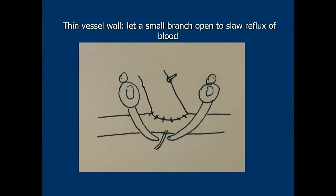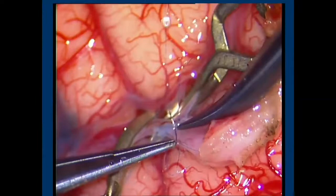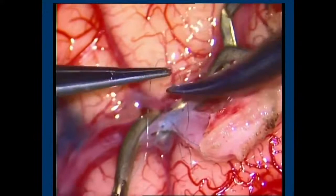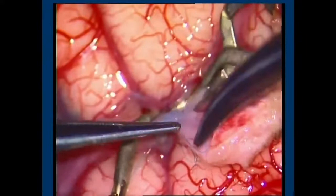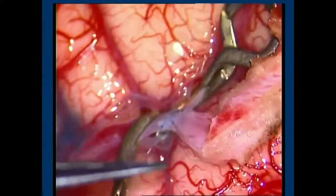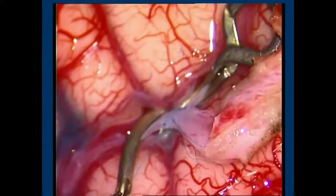Sometimes the vessel wall is very thin, so it's almost transparent. So sometimes I let a small branch open to let a slow reflux of the blood flow like this. If you irrigate the vessel wall with heparin saline, you don't worry about the thrombus. And the small reflux blood flow can keep some pressure in the recipient artery and make it open. So the two layers would not be stitched together like this.